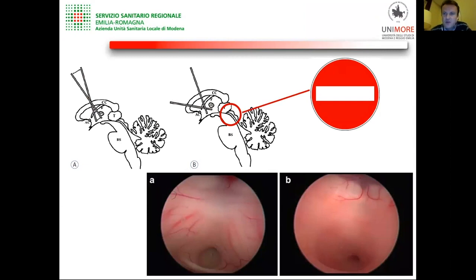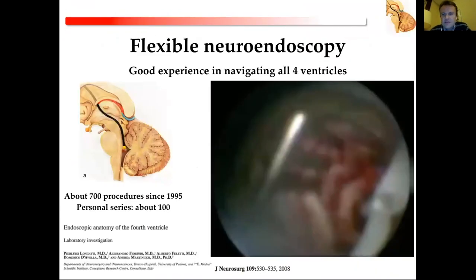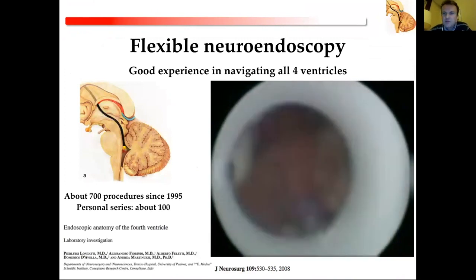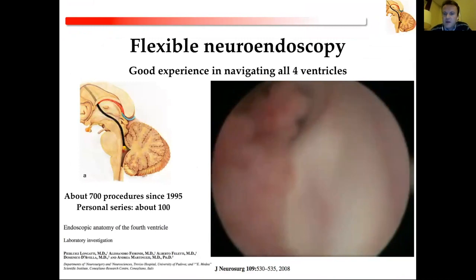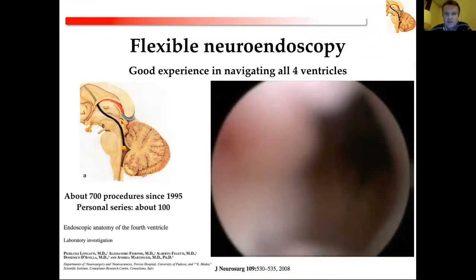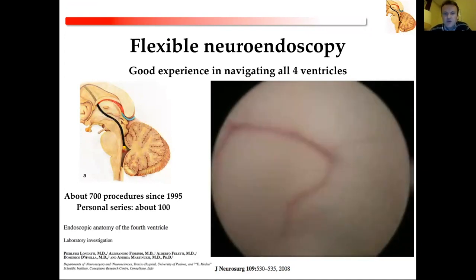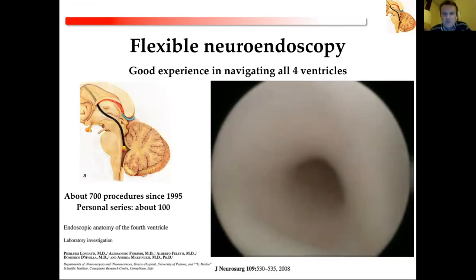neurosurgeons and for neuroendoscopists, even after the introduction of the flexible scope. So only the adytum of the aqueduct could be seen, as you can see from these two pictures. But in recent years, we and other groups showed that it is actually possible to navigate the cerebral aqueduct with a flexible endoscope. It is possible if you have good expertise in handling an endoscope, and if the cerebral aqueduct is not stenotic, of course. It is possible in a safe way.